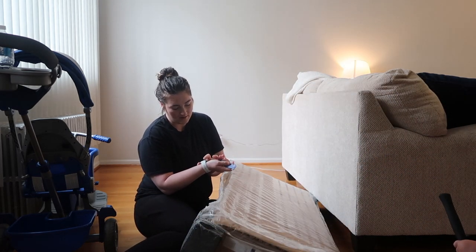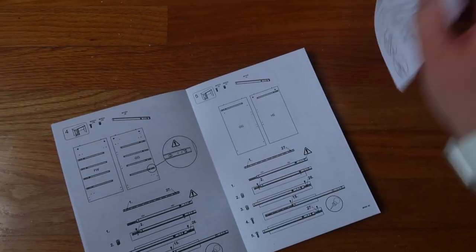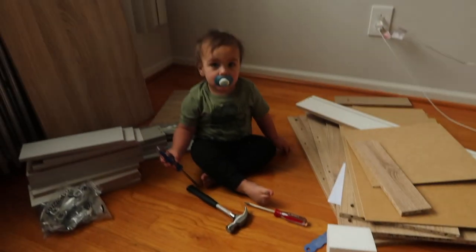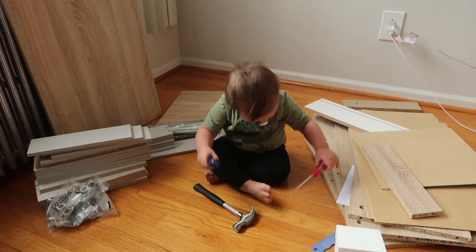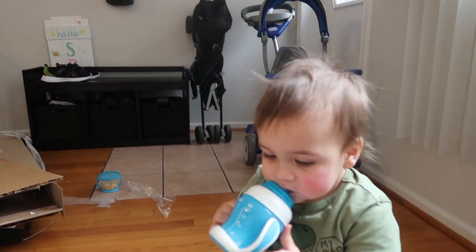But might as well. The instructions, it looks like it might be a lot of work. It's more than like 14 steps. It's 14 steps. See, can we do this? Yes? You ready? Yeah! All right, we're already an hour in. Oh, God. All we have left, I think, is the shelves. Ollie is taking a milk break.